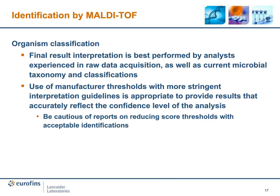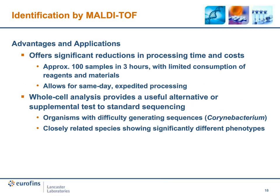Organism identification by MALDI-TOF offers a significant reduction in processing time and costs over alternative ID methods. A user can process and interpret approximately 100 samples in about 3 hours with limited consumption of reagents and materials. This is extremely valuable in providing same-day expedited processing, which we see more and more often in our direct submissions.